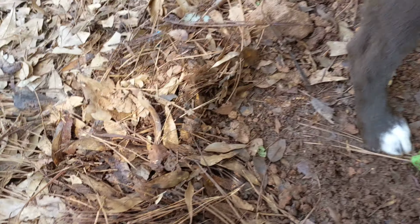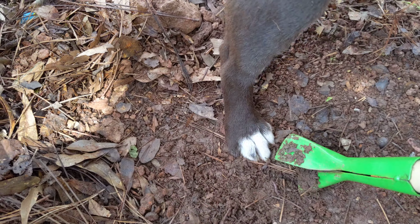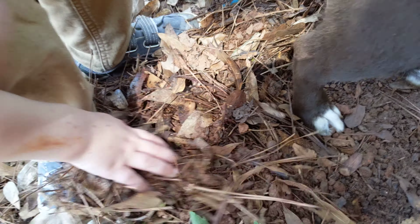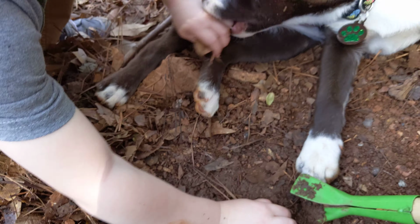Yeah, okay, come here. Come look for more. Oh, I found one, Harry. It's right here by Pickle's foot. Get it? See, right here? You see where my green thing's pointing? I'm touching it. Pickle, go. It's right there. Get it, get it.